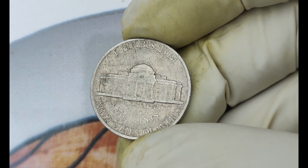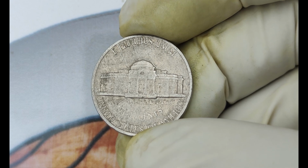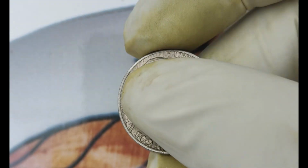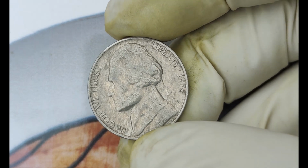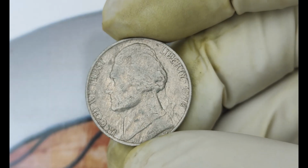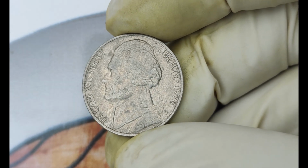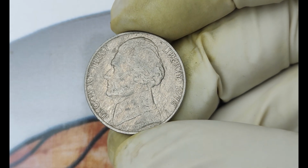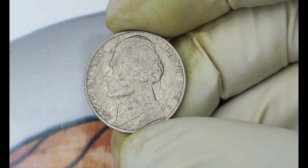Let's start with some background on the 1978 Jefferson nickel. The coin was struck at the Philadelphia Mint, which is why it carries no mint mark. At first glance, it seems like an ordinary 5-cent piece. Millions of these coins were produced, and most of them still circulate today. But one unique specimen has turned heads and rewritten the history of this coin. So, what makes this particular coin so valuable?